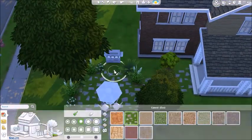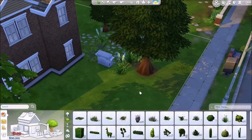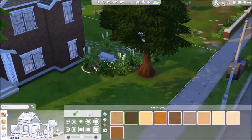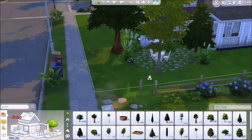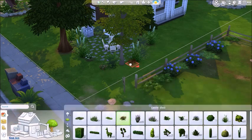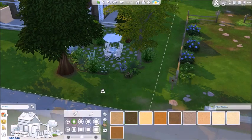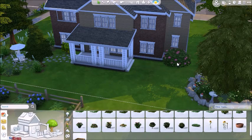But yeah, so this is a little backyard area that I made. I don't know really where the idea came from. I just randomly started plopping stuff down, and this is how it ended up turning out. So yeah, I think it turned out really good. I surrounded most of it with plants that blended in with the world. And yeah, I think it turned out really good.